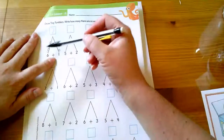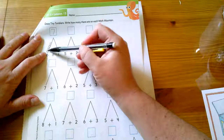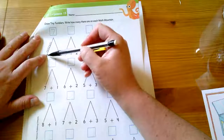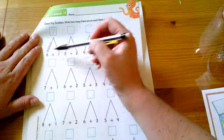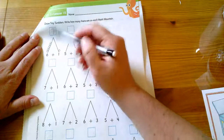Remember, if you want to do it a quicker way, you can start with the number 6 because you know this is 6. You don't need to count that. And add one more and counting on. So it would sound like the number 6 here, 7. If that doesn't make sense to you, count all the circles.